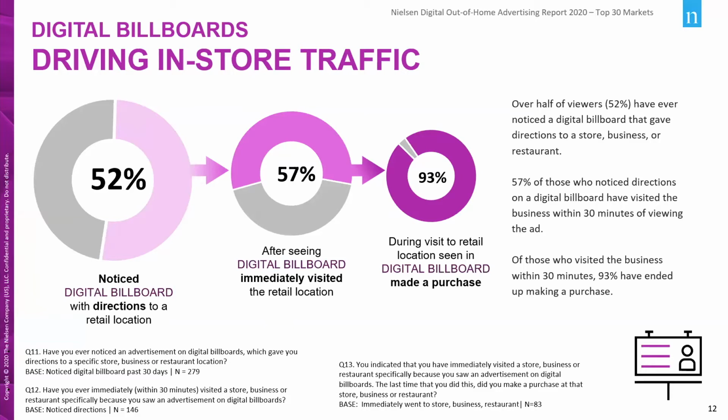57% of those who saw a directional message on a digital billboard said that they had immediately visited that retail location after seeing the ad. And again, we're not looking at a specific time period here. We're just trying to connect this different series of activities. So 52% have seen directional advertising. Of those who had seen directional advertising, 57% had visited the store. And among that 57% that had visited a store, 93% said that they made a purchase.